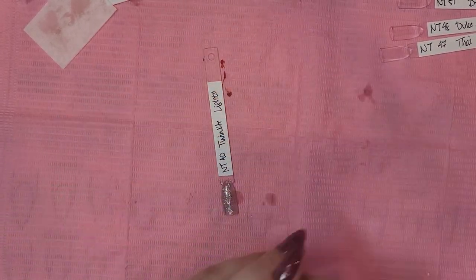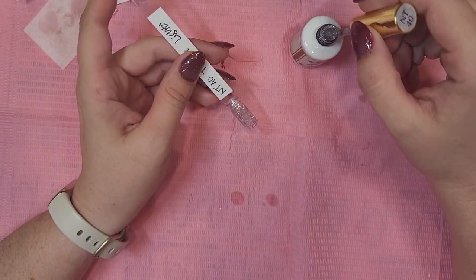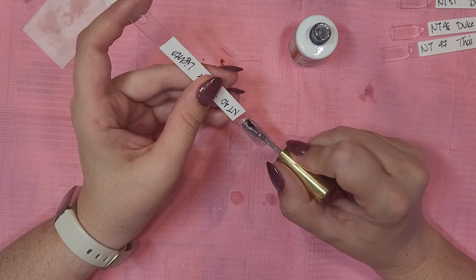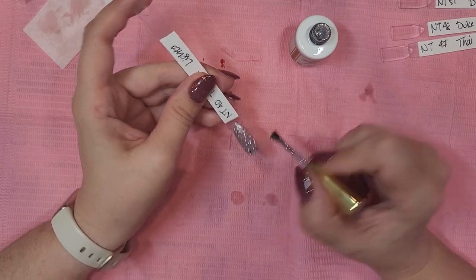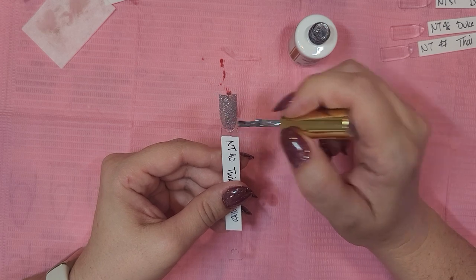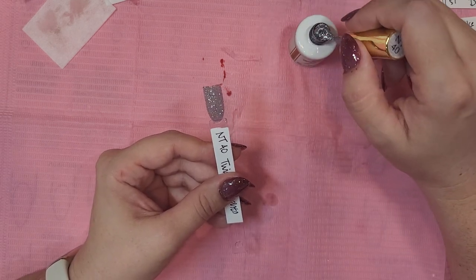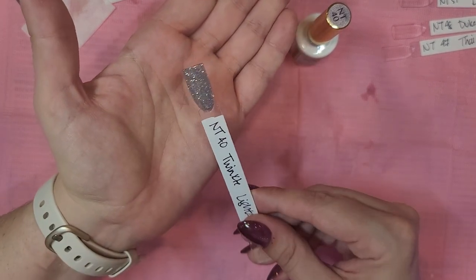Let's do Twinkle Twinkle next. Very shiny. Very shiny. Wow. It's like glaring how shiny it is. I don't know if the camera will do it justice. We shall see. Okay.